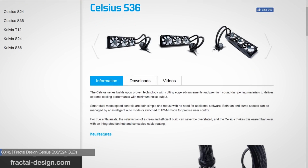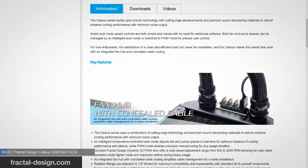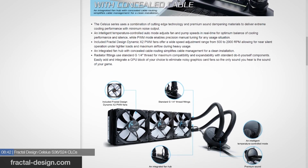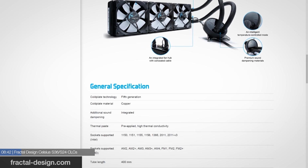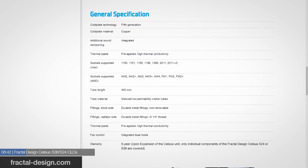The next cooler is Fractal Design's Celsius series, so the S24 and S36. We covered these on the channel already. We specifically reviewed the S36, so if you're curious about it, go check there. But basically, these are two new closed-loop coolers. If you missed it, the very, very short of it is that they are Asetek supplied. They're not that different from any other 5th gen Asetek product, except for a few features, which is standard for all of these, really.